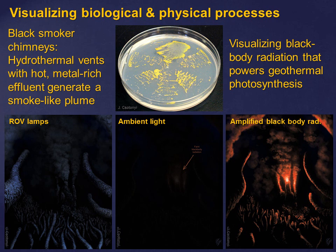So if we were to exaggerate the view and look at it, so to speak, from the perspective of the pigments that the bacteria use to transduce light energy to chemical energy, we would see something like the scene on the right, with the brightest glow in infrared coming from the place where the water is exiting and mixing with the cold ocean water. And so this is geothermal photosynthesis. This infrared light, and then a little bit of visible light, is only useful for a few centimeters around the vent exit location, but it's enough to power bacteria's physiology.